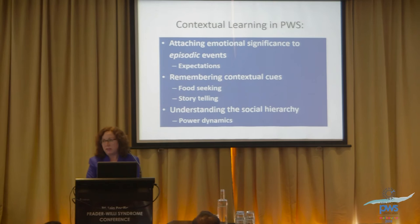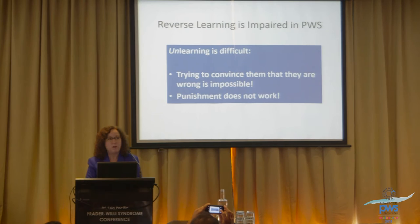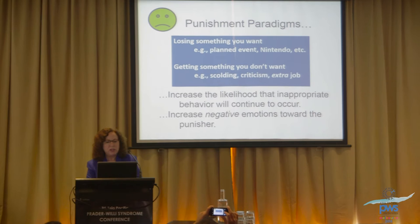They also have impaired reverse learning. It's hard for all of us, but folks with PWS find great difficulty with this. So trying to convince them that they are wrong is impossible, and punishment does not work. In fact, punishment paradigms, that would be losing something that you want or getting something that you don't want, actually increase the likelihood that inappropriate behavior will continue to occur. And it also increases negative emotions toward the person who's wielding that punishment. So you're only going to make them mad.